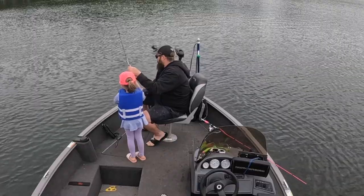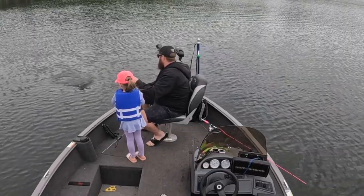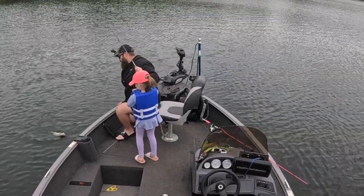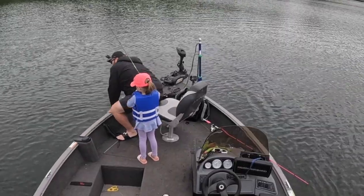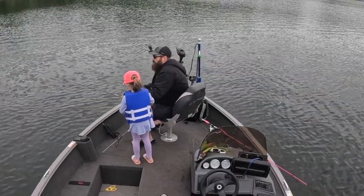Keep it tight, start cranking. He's coming up on us now. He's gonna jump again. Oh, he's just normal. Got him. This big one. Great.